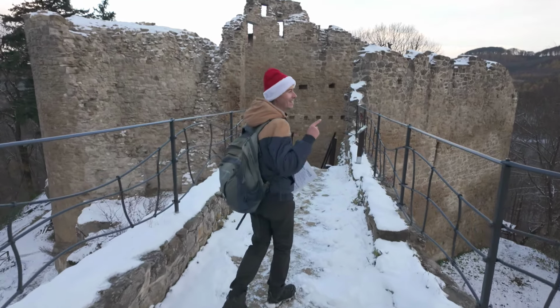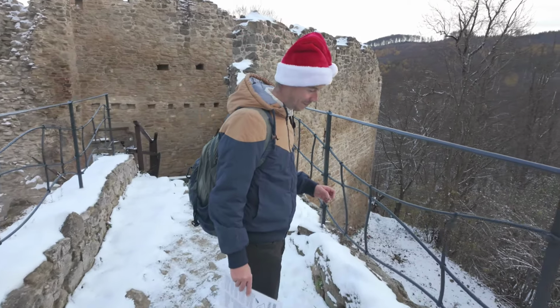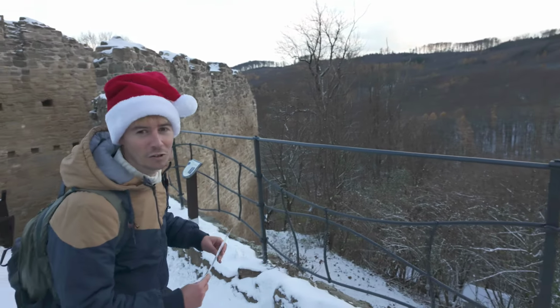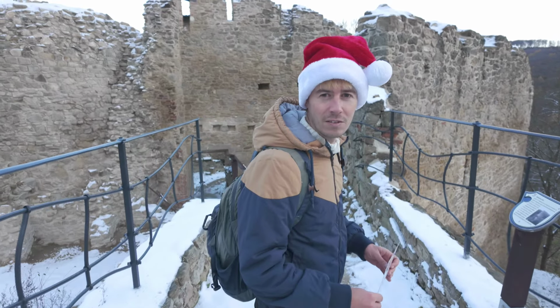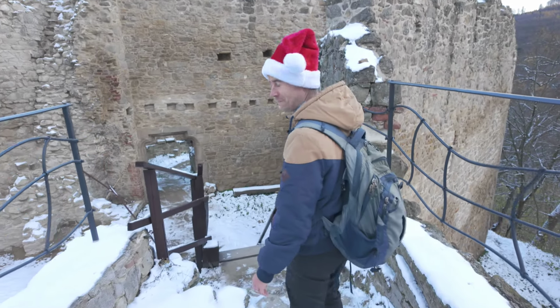And we can hear they are downing trees here. I don't know if that's a word, but you can hear the chainsaw. So these are foresters or someone. They are doing their job.